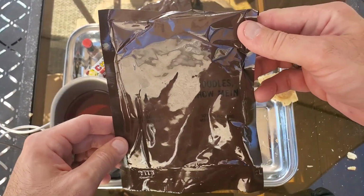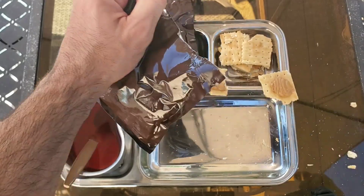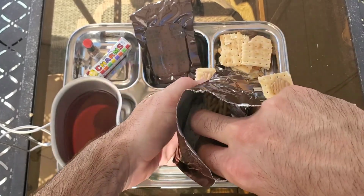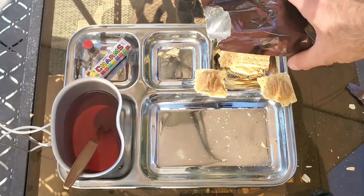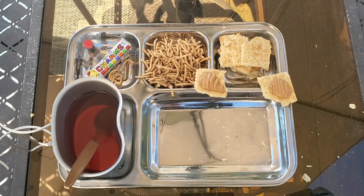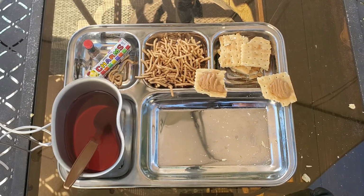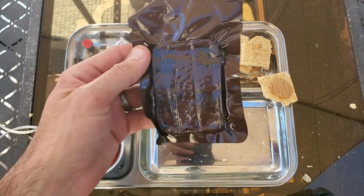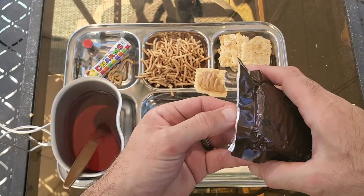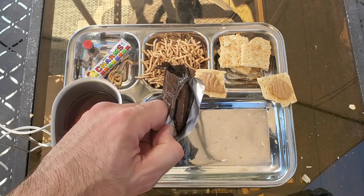Now let's see what these noodles are about. All right, look at that. Let's try one by themselves. Tastes a bit like sawdust, but it'll add some texture to the main. And last is that cookie bar. This is gonna be awesome. It's pretty hot out today, so this might be a little melty. Yeah, a little bit. Let's stick that in the fridge for a second.